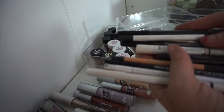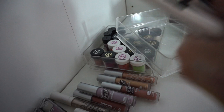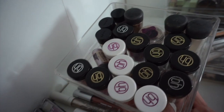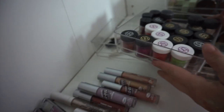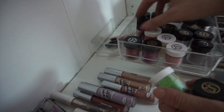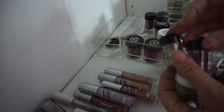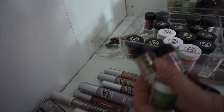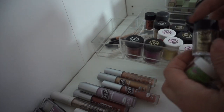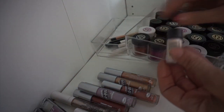I have a bunch of white liners, and there might be some black in here too. These are all pencil liners, so I'm keeping all of those. I have a bunch of loose glitter here, and loose glitter is not something I reach for very often. I have a bunch from BH, and some old ones from NYX. When I'm doing my gel nails, I will paint my nails and sprinkle glitter on them, and then I'll cure them. So I want to keep these for glitter variety. I think I'm going to keep those.